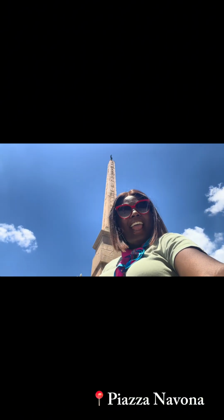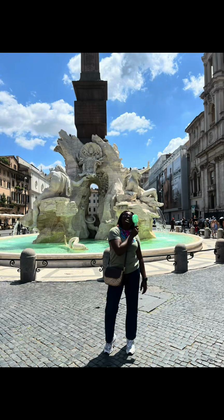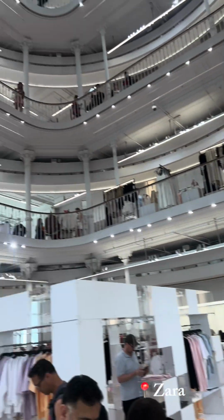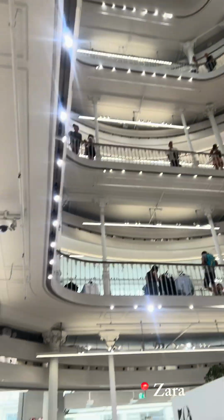It was so nice, honestly, and it was sunny on this day, which was great. I think I took a picture of myself holding the fan. Yeah, this is my friend Sinu. Hey, this is me with the fan, and then we decided to go to Zara. Every city in Europe claims to have the biggest Zara in the world. This one, to be fair, was really, really big, bigger than the ones in London.